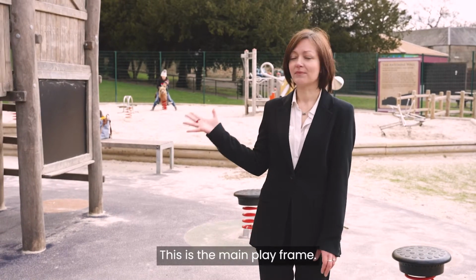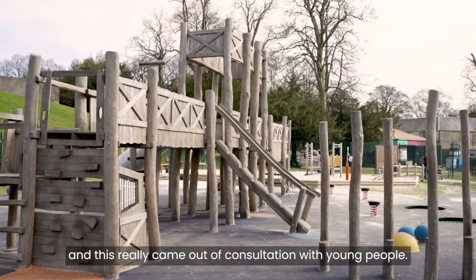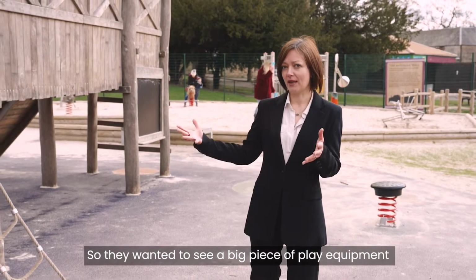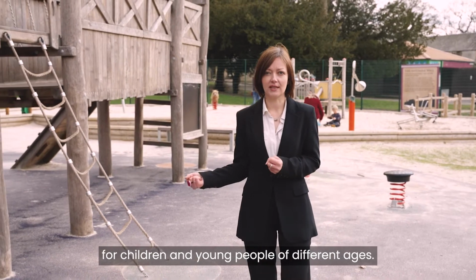This is the main play frame, so it is made to look like a replica Roman fort. And this really came out of consultation with young people, so they wanted to see a big piece of play equipment that had lots of play value, which it absolutely does for children and young people of different ages.